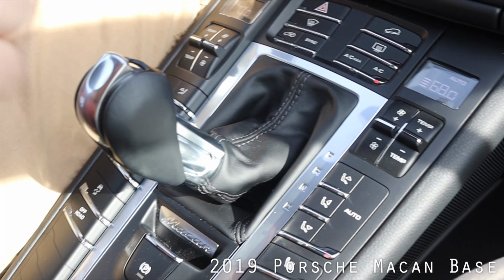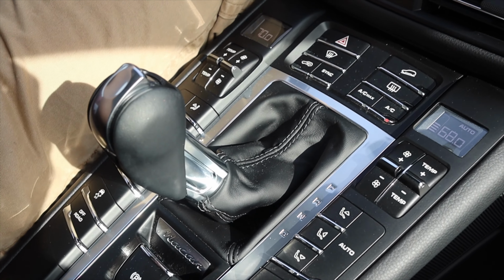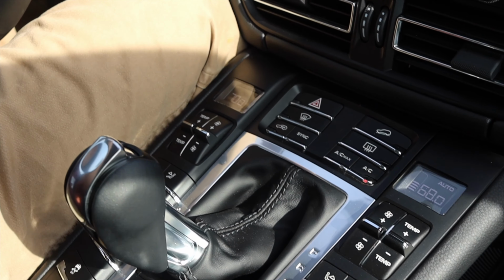It's enough buttons. It's not too many. It's not like the Porsche Cayenne and Porsche Macan. The Porsche Macan has too many buttons. Cayenne used to, but the new Cayenne fixed that. The Macan has too many buttons.